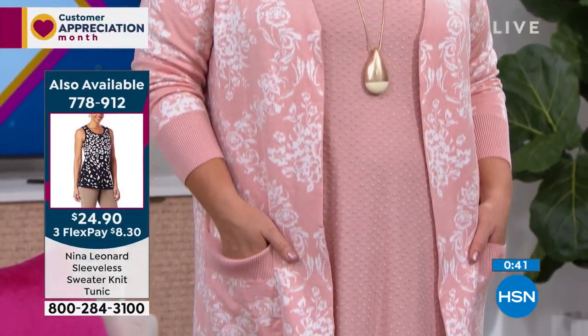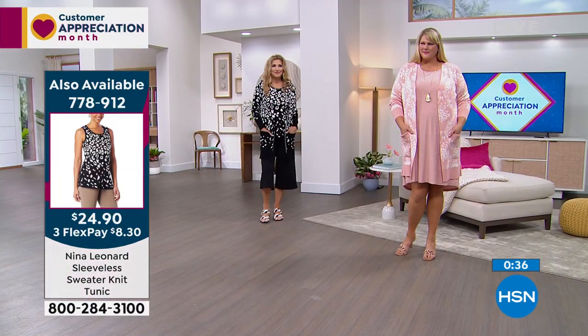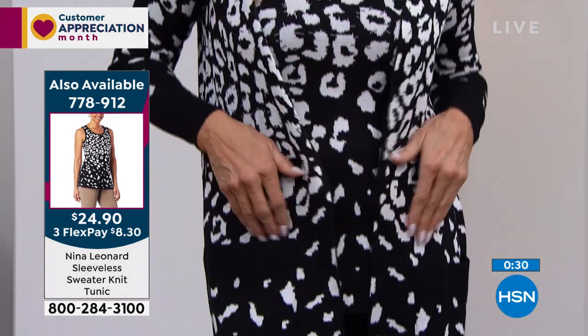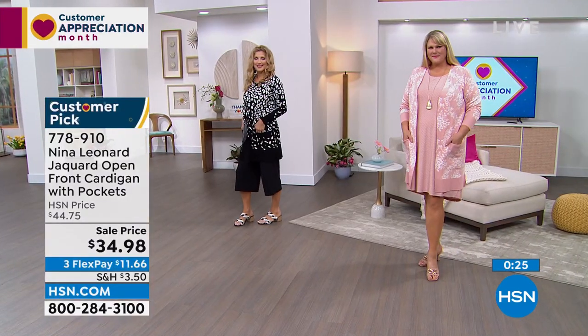But notice that the patterns are falling, so it makes the eye go vertical. And you've got that cute little side slit there, so when you sit, it doesn't pull around. It's just really uber easy. And there it is with the tank. Voila, a beautiful matched pair. Yeah, it really is.